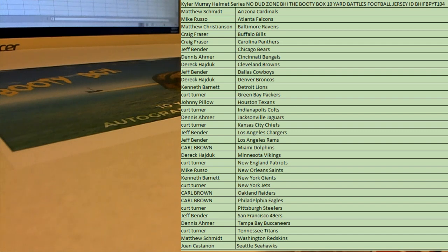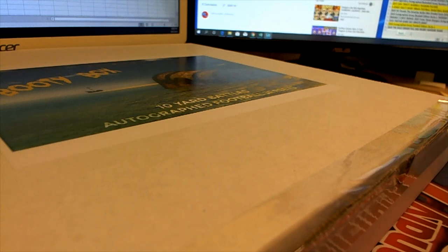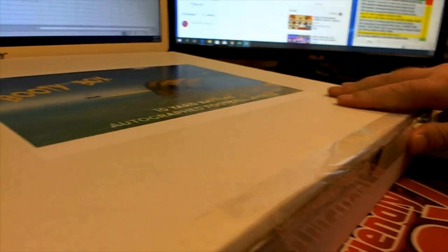The Booty Box 10-Yard Battles jersey product from Big Ken Island. Good luck, everybody. Everybody's got their names and teams on the board. Let's pull a big-time jersey. Stick around for the end for the Murray random and the Island random.